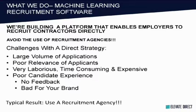So quick show of hands, how many people have been involved with recruitment agencies in the past? Any contractors out there? Just a few. So who would like to see that change?